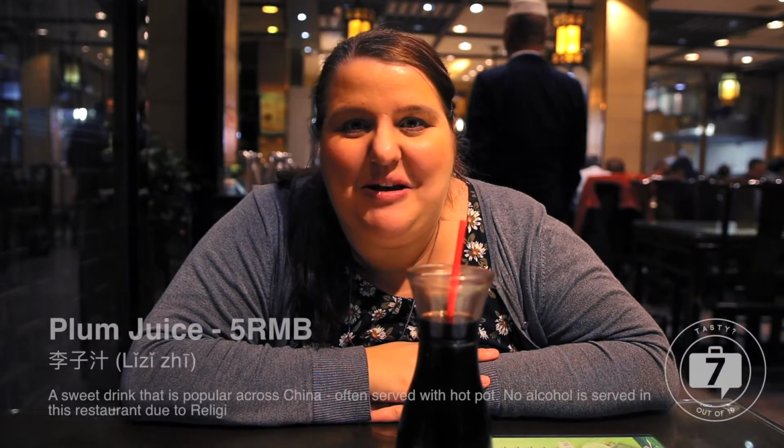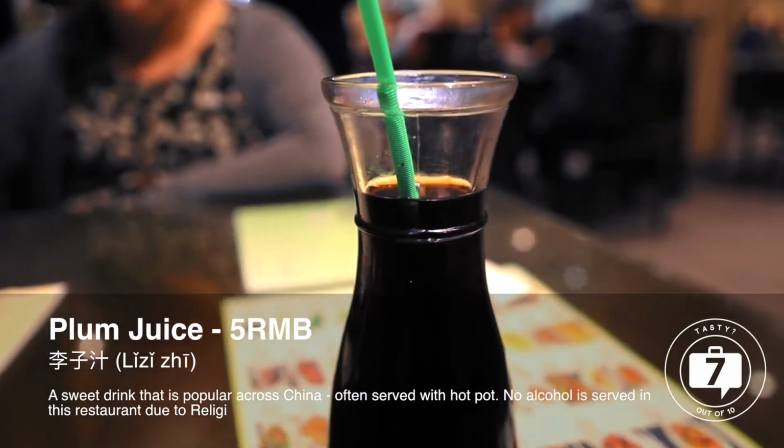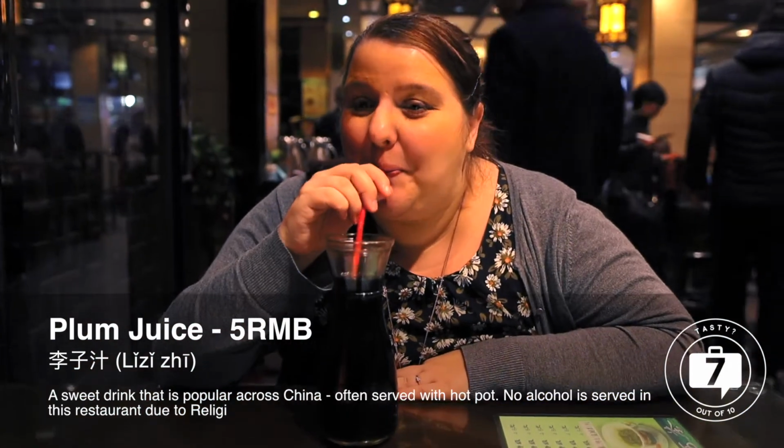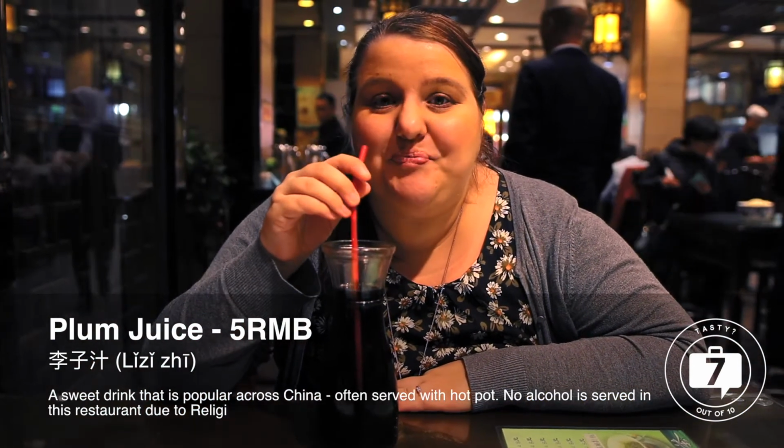The only drink on the menu was plum juice. Didn't quite anticipate so much plum juice. Really hoping that I like it. Ooh, it's plummy. It's alright, it's really sweet. I'm sure it'll help with my spicy meal.